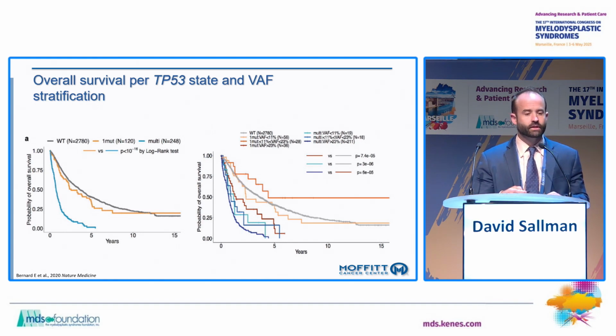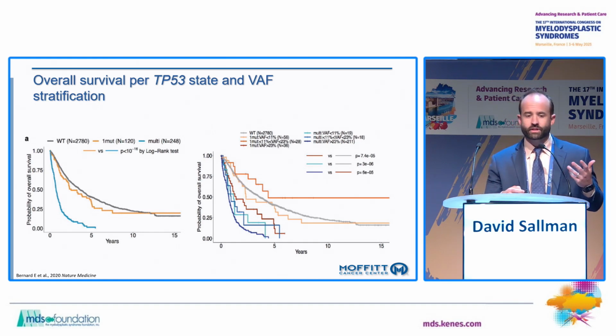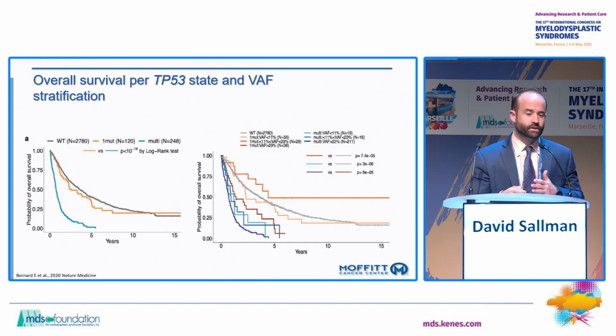And then very elegant and really seminal work by the IWG Molecular Committee, published and presented multiple times by Elsa Bernard at this meeting. Clearly, the multi-hit patients do worse than that. Although, if you look at the supplement, the vast majority of patients with a variant allele frequency greater than 23% do have poor outcomes.